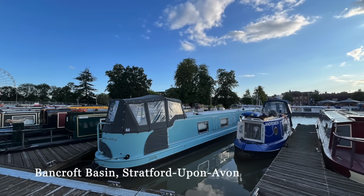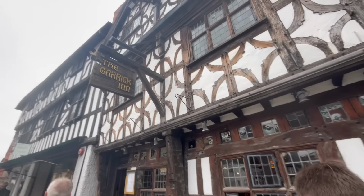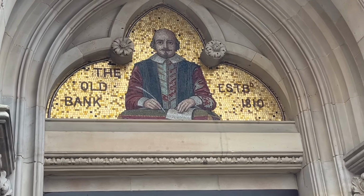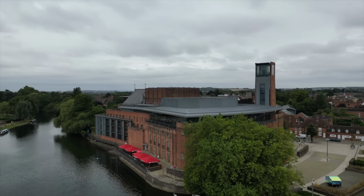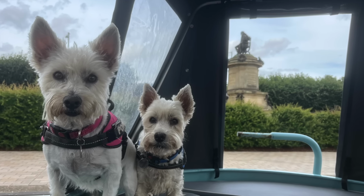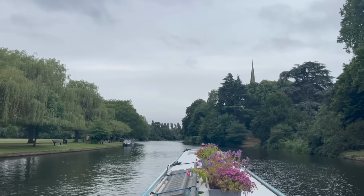Last time we arrived in the beautiful Bancroft Basin, in the heart of historic Stratford-upon-Avon, the birthplace of William Shakespeare and home to the Royal Shakespeare Company. We had a mooring right next to our famous neighbour. Join us as we explore this wonderful town and then start our journey down the beautiful River Avon.